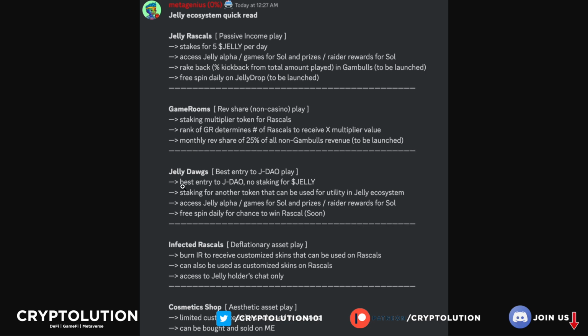And then there's the Jelly Dogs. This is a little bit cheaper, which we're going to review, but it is a cheaper entry price for people who are maybe interested in learning about this NFT ecosystem. Benefits compared to Jelly Rascals, I think the only thing that's different is that with Jelly Dogs, there's no staking for Jelly tokens, which could absolutely help you in case there are either raffles or spins or whatever. Then there's the Infected Rascals. This collection doesn't have the benefits of Jelly Dogs and Jelly Rascals. I'm going to share that perspective with you at the very end of the video, what MetaGenius said to me.